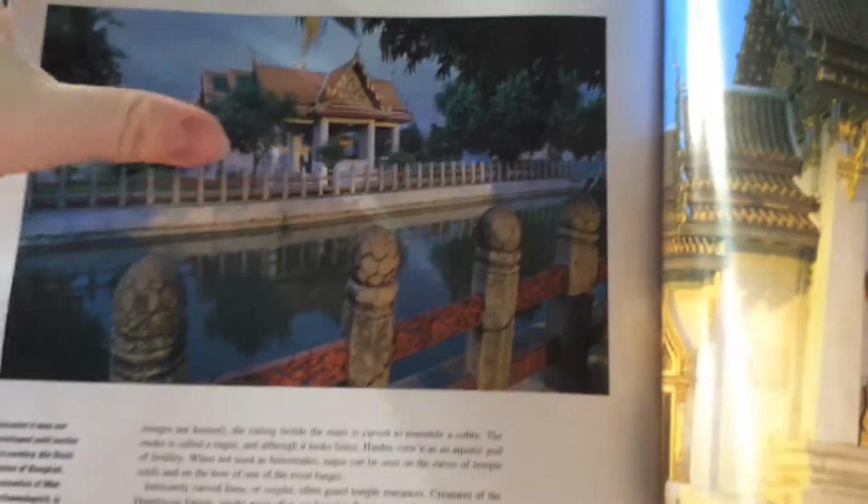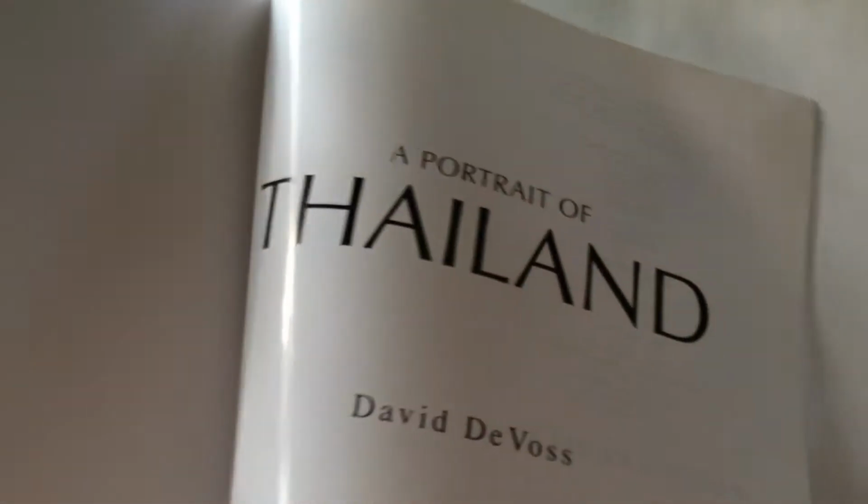I mentioned that earlier. There's so much to the culture and peoples of Thailand. So many colors, so many textures, religions. It's really just all these temples. It's really a phenomenal culture. So if you guys get a chance, I'm going to do one more quick flip through to show you country scenery, all that kind of stuff, just to get a few last glimpses. Yeah, A Portrait of Thailand by David Devoss.